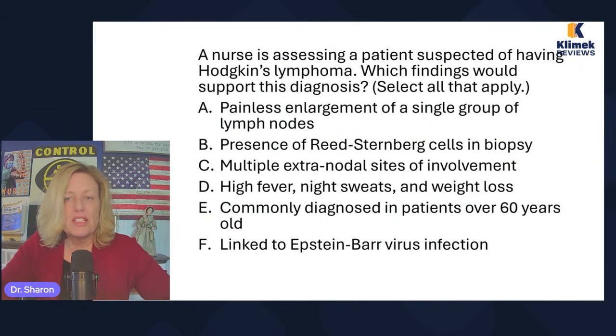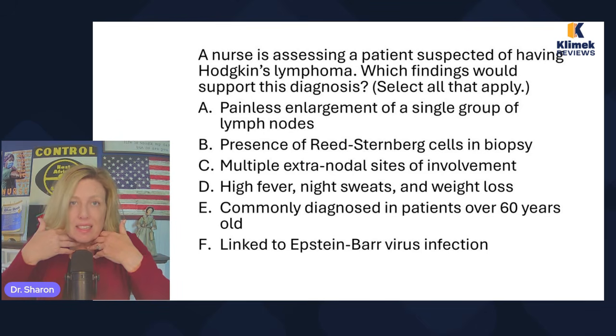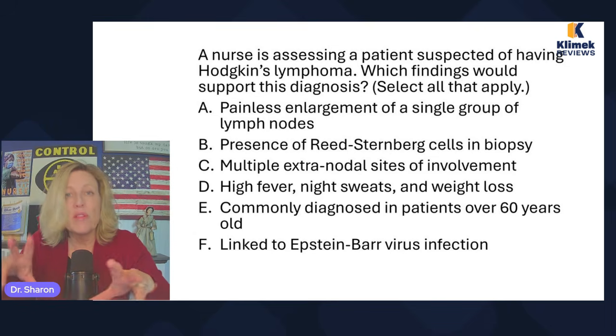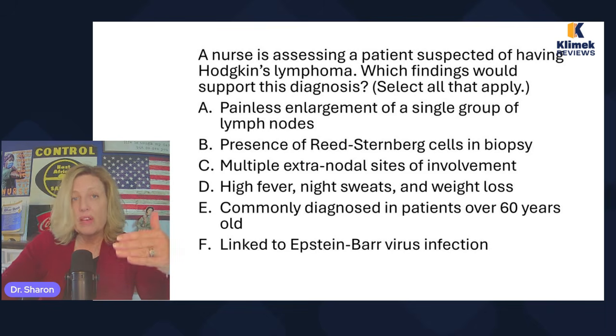A nurse is assessing a patient suspected of having Hodgkin's lymphoma. Which findings would support this diagnosis? Select all that apply. So Hodgkin's is the less serious one, more easily treated, tends to have isolated lymph nodes. They don't tend to travel all over the body. All right, so painless enlargement of a single group of lymph nodes. Yes, that's Hodgkin's. Presence of Reed-Sternberg cells in the biopsy. Yes, that's Hodgkin's. That's how we differentiate it from non-Hodgkin's. Multiple extranodal sites of involvement. No, that's non-Hodgkin's. High fever, night sweats, and weight loss. That is true. That's true for both of them as they progress. Now if they have those symptoms, they're pretty far along, but they still are symptoms of the disease.